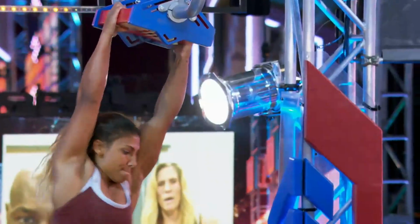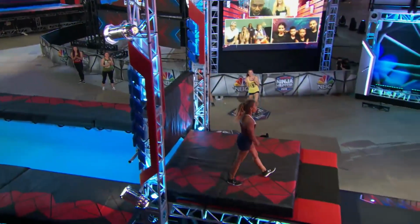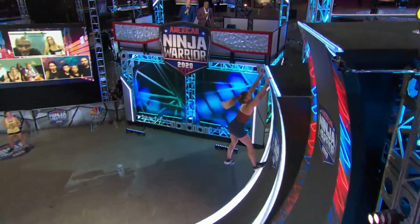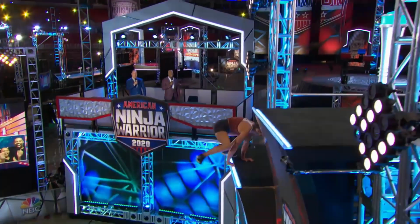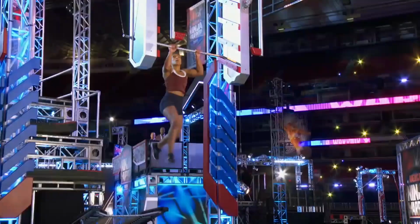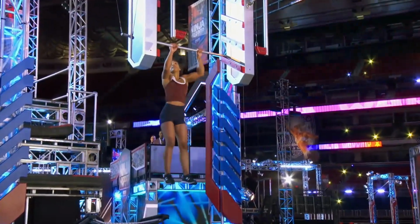Got it. Nice dismount. And Meagan Martin facing the wall. 2.5 feet. Good run up. Little high. Ooh, okay. All right. Nice. Here we go. Hopping on. Nice. We've seen her on the standing ladder before. Watch her rocket.